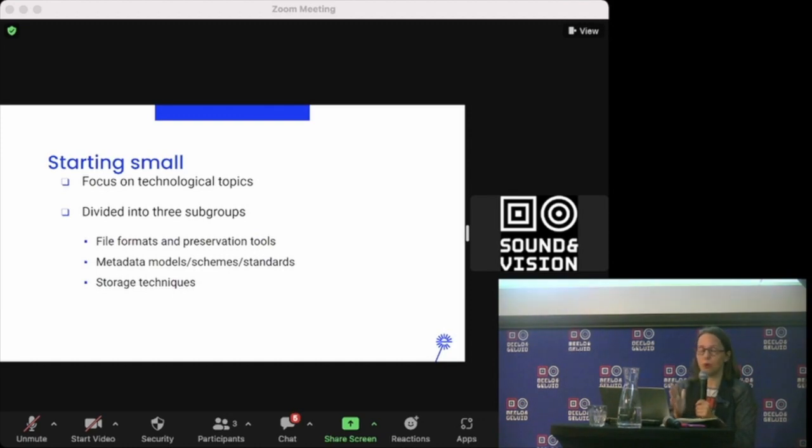The idea is to start small while setting up the groundworks for this monitoring and, of course, gaining experience, because we only started, well, no, more than a year ago, but we're still gaining experience. Within the scope of technological topics, the emphasis will be on topics that are, judging from the signals from the network, considered to be the most urgent, like file formats and preservation tools, metadata models, schemes and standards, and storage techniques. And to cover these topics, the current Preservation Watch group has been divided into three subgroups that each focus on one of these topics.